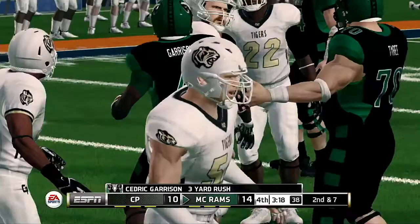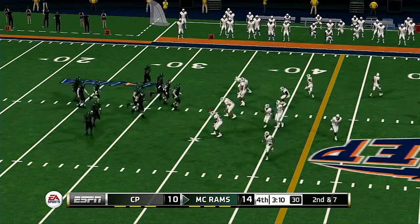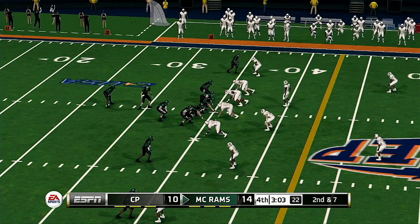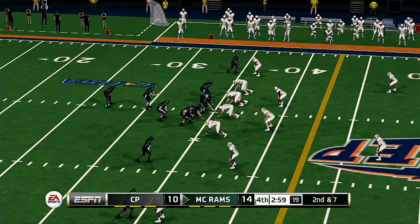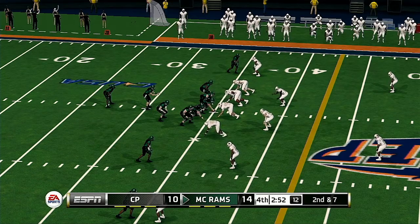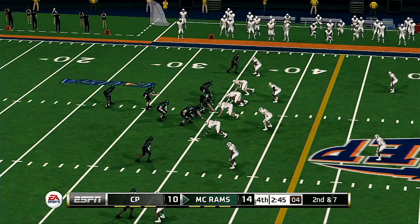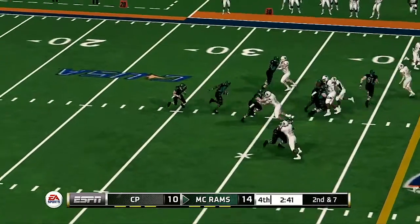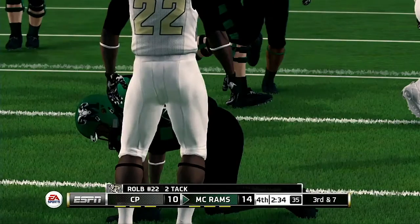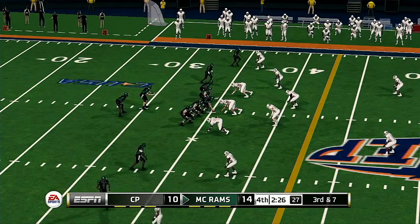Tackle made at the 35-yard line. It to the 35-yard line. And they'll look to convert here on another third down. A little more than 2 minutes to go in the fourth quarter.